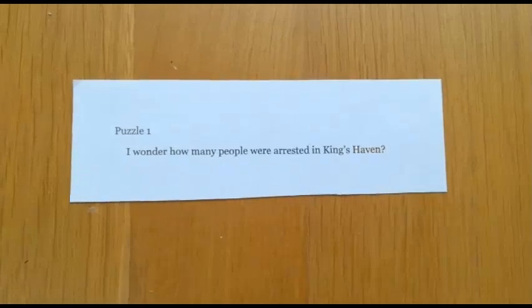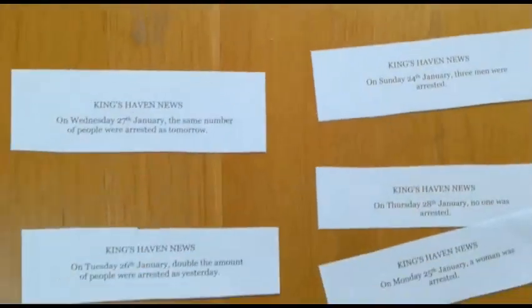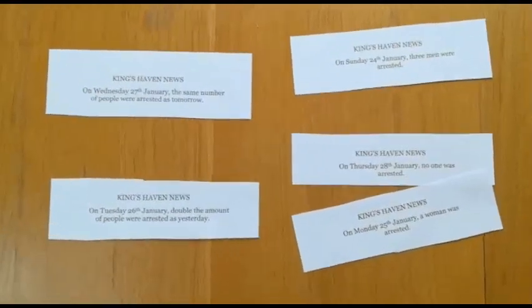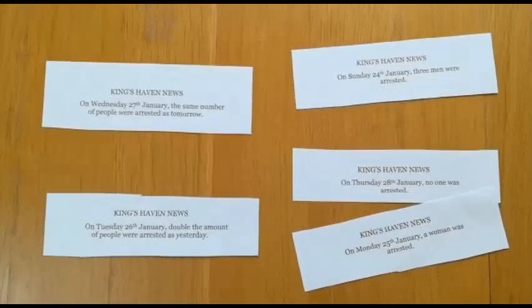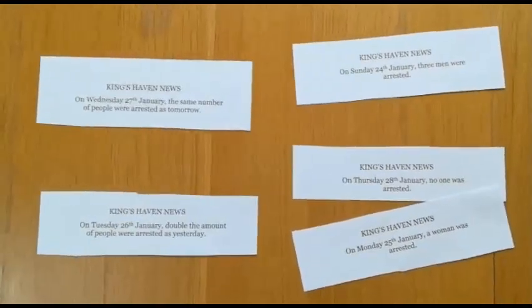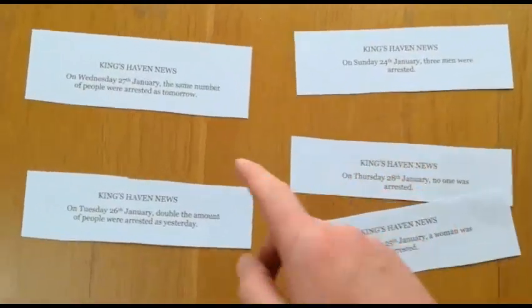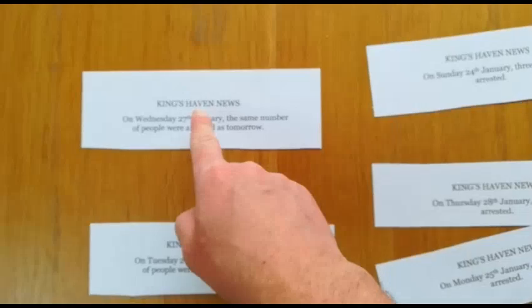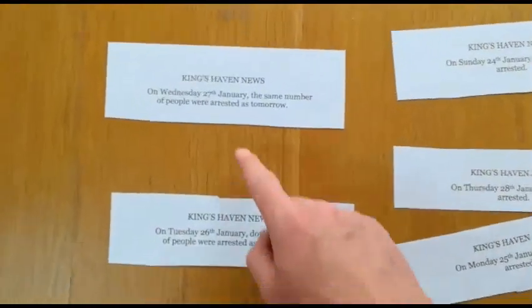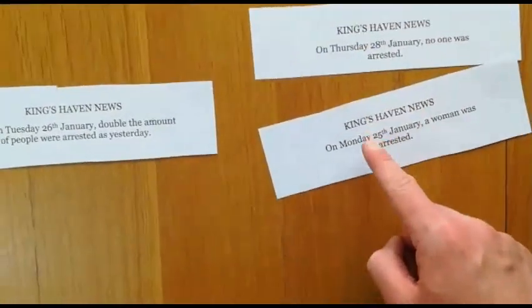So that's the same puzzle again. I wonder how many people were arrested in King's Haven, and then I have them on my table. However, in the actual escape room, I would stick them around the room with some blue tack or something similar. And these are the 5 different news headings that I'd stick around the room. So you can see that they all have the newspaper heading there, King's Haven News, and then there are different days: Wednesday, Tuesday, Sunday, Thursday and Monday.